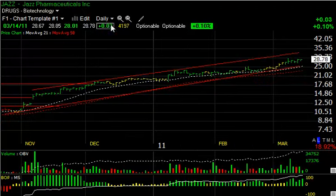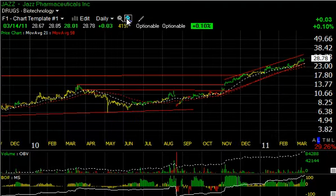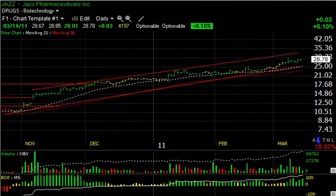Jazz Pharmaceuticals continues in an unbelievably beautiful rising channel ever since the November breakout. It has moved now from about the 10.5 area up to nearly 29, nearly tripled in the last 5 months, we'll call it. And it still looks like it has more to go with the top of the channel now measuring in the mid-30s. That's our trading target, about 34, 35.